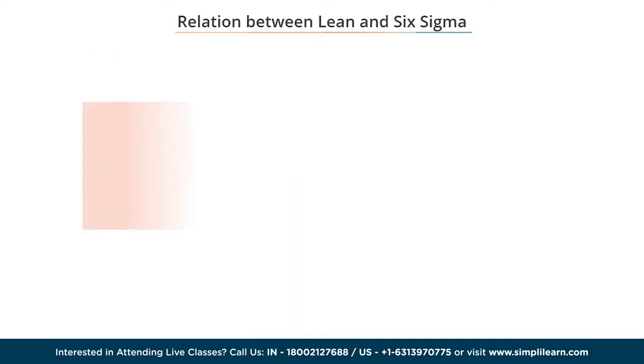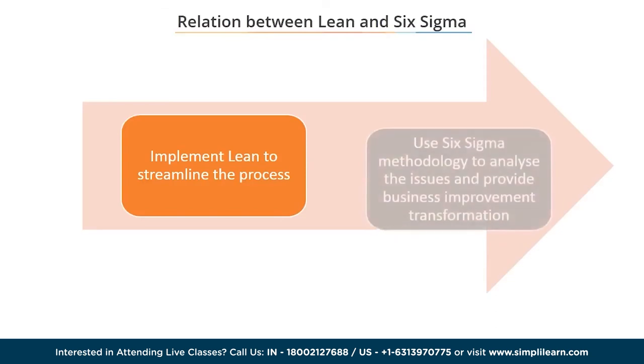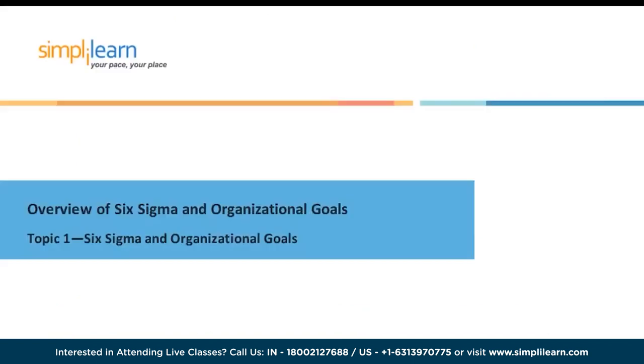To yield a better result, first implement Lean to streamline the process. This helps to understand the chronic problems and the ways to handle them quickly. Once the problem is identified, use Six Sigma methodology to analyze the issues and provide business improvement transformation. In other words, Lean is used to reduce the waste and Six Sigma is used to reduce the variation. Let us start with an introduction to Six Sigma in the following screen.